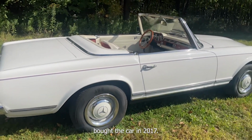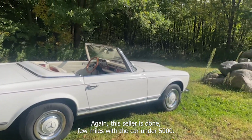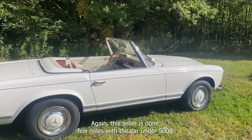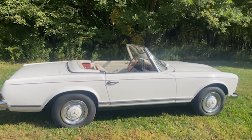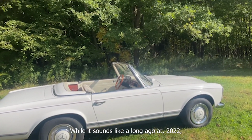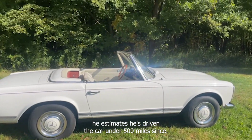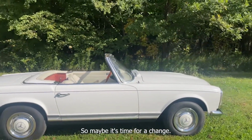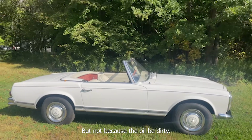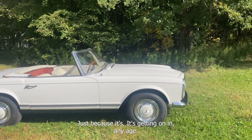and that matches up to when this seller bought the car in 2017. Again, this seller has done a few miles with the car, under 5,000. It most recently had an oil change. While it sounds like a long ago, at 2022, he estimates he's driven the car under 500 miles since. So maybe it's time for a change, but not because the oil is dirty, just because it's getting on in age.